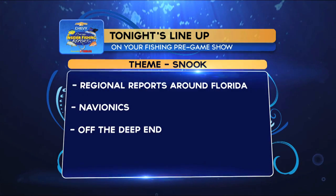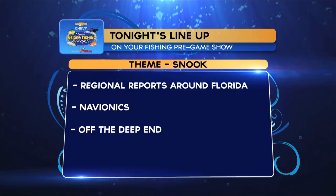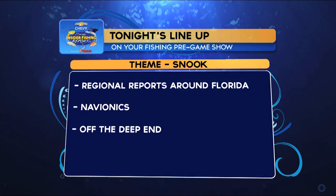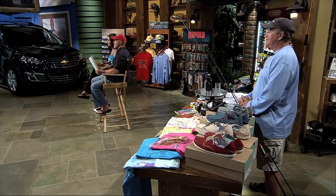All right, guys, let's dive in. This week we talk snook. All 9 of our captains from across the state will be filling us in, and we also have, as usual, Navionics. Rick is going to take you for a closer look at the East region this time. And don't worry, Dave Farrell has in fact reported back for duty at the Workbench.